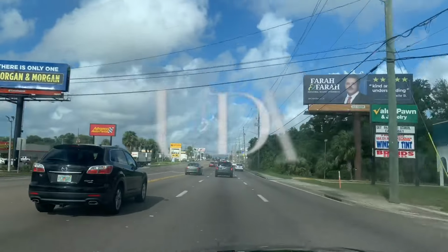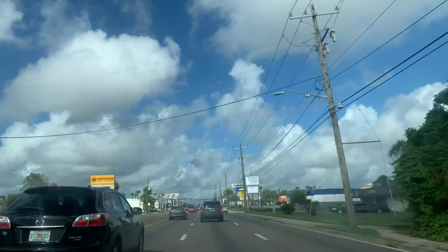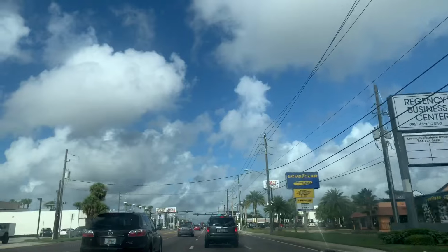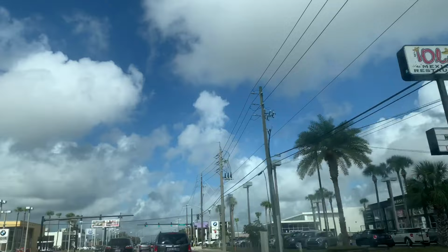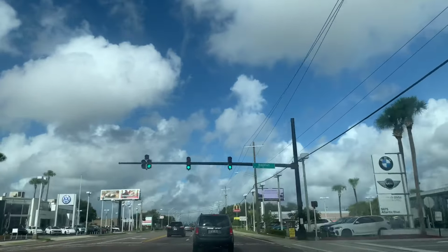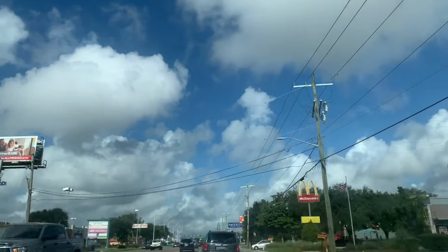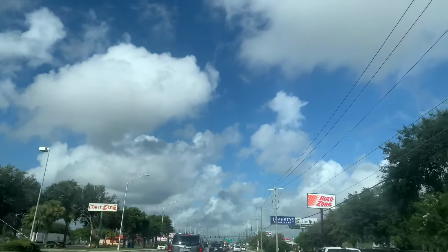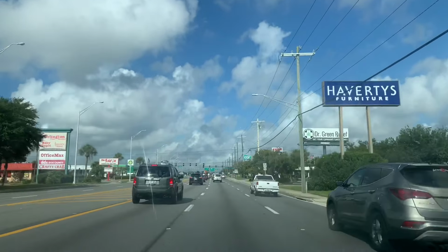Today is Sunday, and as you guys know, we're dealing with the hurricane that's expected to hit Florida soon, but right now these are our skies, so we're not getting much rain or anything right now. I think we'll get the bad weather probably Tuesday, Wednesday, so I'll keep you guys updated on that because I know a lot of you guys have been asking if I was okay. So this is what it looks like right now in Jacksonville. So we're good right now.